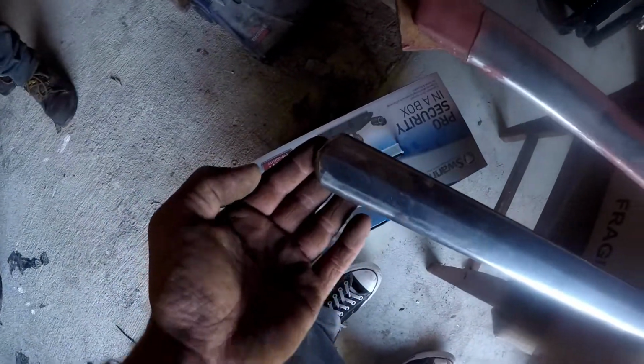We found this chrome trim for the... where'd the chrome trim go? There it is. Found this chrome trim here. This piece here is kind of beat up, cut off on the end, and smashed. So he went and picked up this one here. This piece here is cherry.